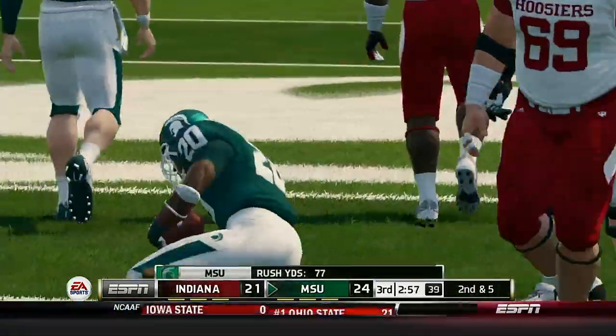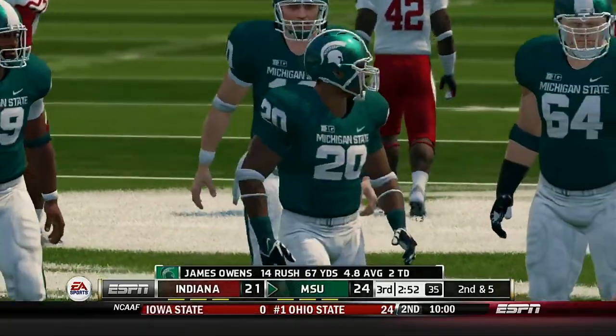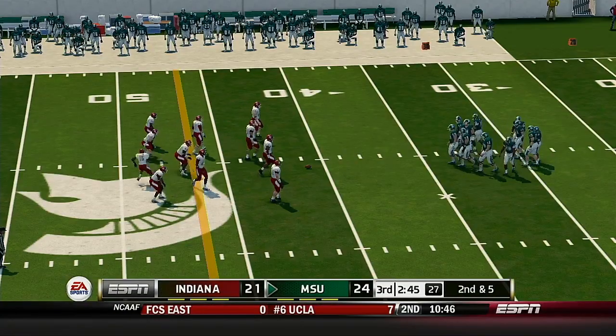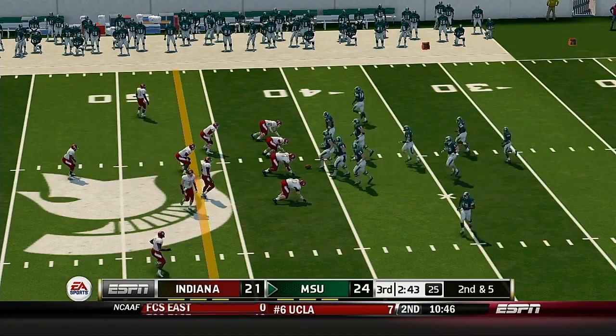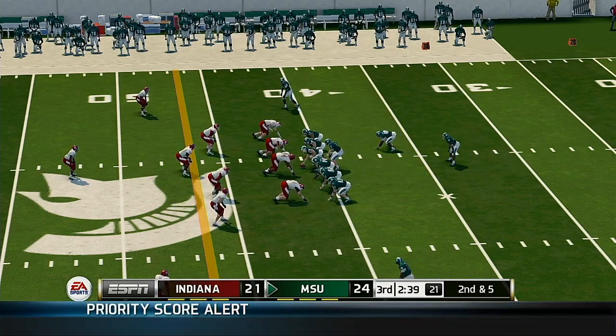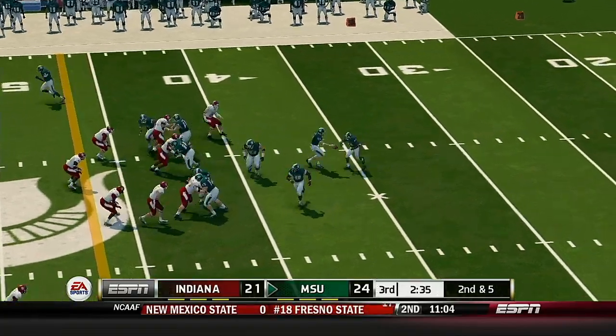Takes it up the middle for a nice run. That's good for a gain of 5 yards. That brings them second and 5. From their own 41-yard line, it's second down. Mike's 42.